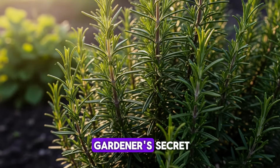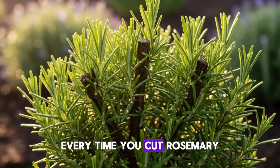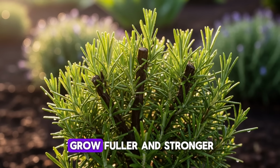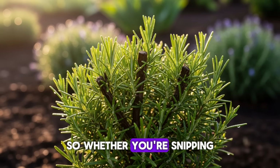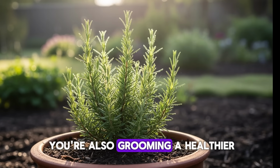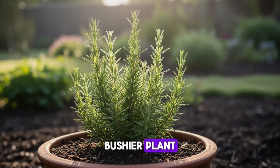And here's the lazy gardener's secret. Every time you cut rosemary, you're not hurting it, you're helping it. Pruning encourages it to grow fuller and stronger. So whether you're snipping sprigs for roast chicken, bread, or homemade oils, you're also grooming a healthier, bushier plant.